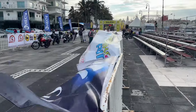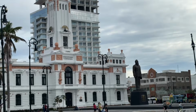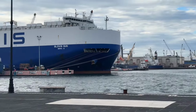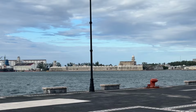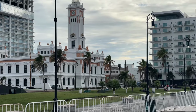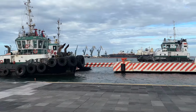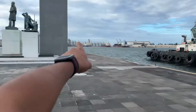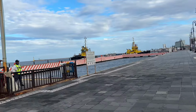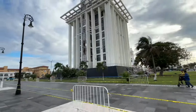There was some event of cycling going on here before. These are the tugboats which help to anchor the ships and to go back. And here are the historical buildings of Veracruz.